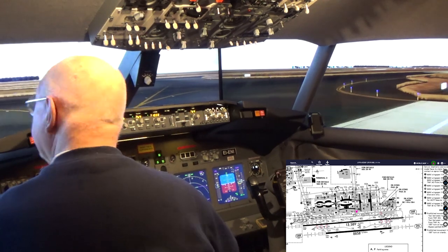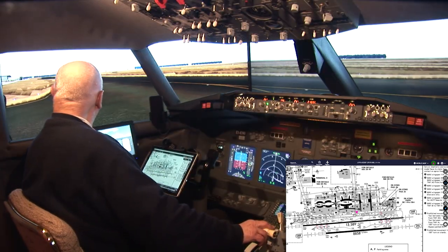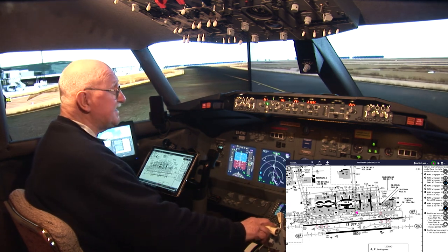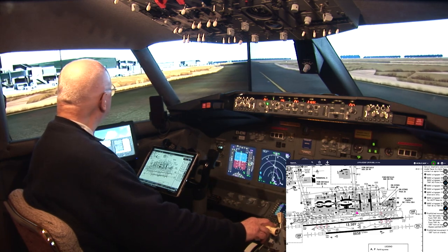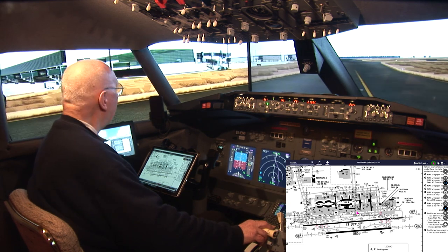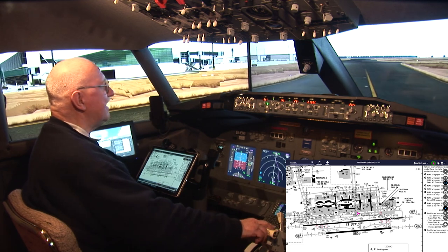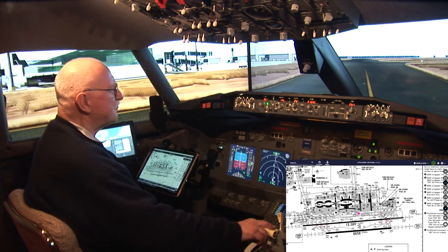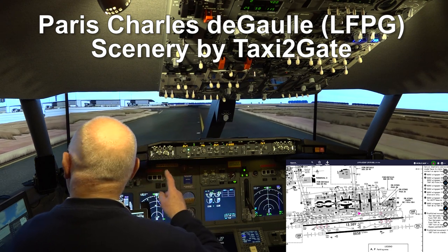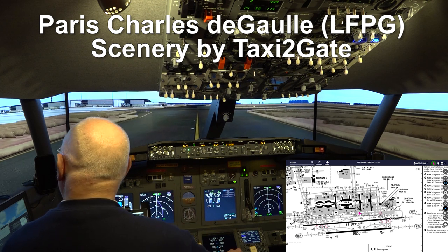Something is coming. And we'll turn on here. This is a very detailed airport scenery. Look at this, how detailed this is. And they've got kamikaze vehicles here as well. My goodness. This, of course, is made by Taxi 2 Gate, is the manufacturer of this particular airport scenery.